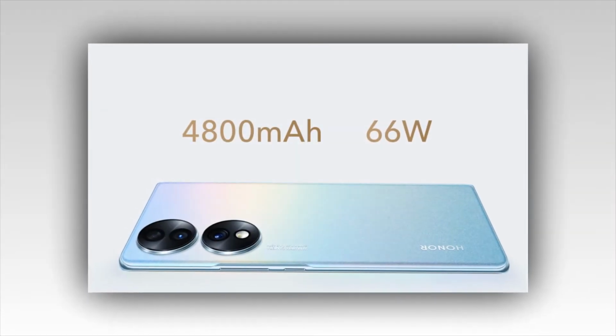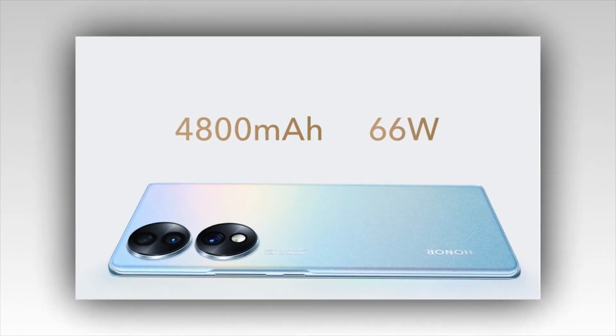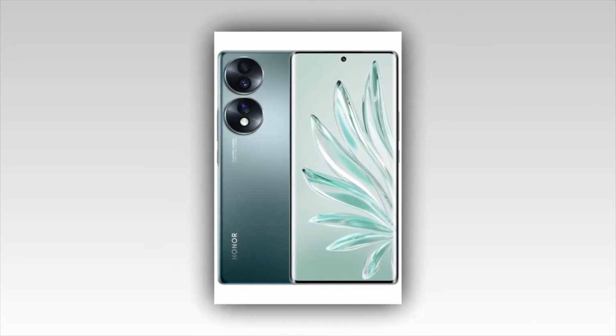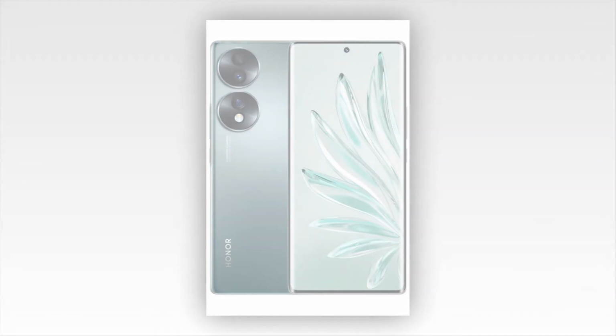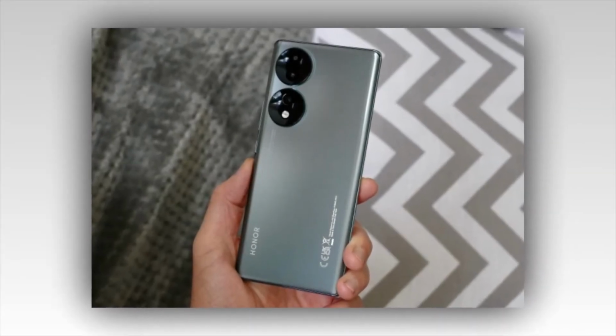The Honor 75G is powered by a 4800 mAh Li polymer battery and enables 66W fast charging with a USB Type-C connector. The Honor 75G smartphone offers a face unlock feature that uses the selfie camera and an on-screen fingerprint sensor. On the right side of the smartphone, the power button and volume rocker keys are arranged in a row.